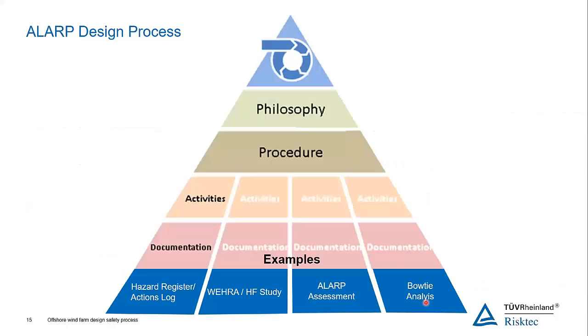So I showed this diagram earlier, and there are a few examples here listed of the types of processes and documents that will be generated. So the activities: you might have to produce a hazards register, for instance, and an actions log. You would start by identifying your hazards, so a hazard identification exercise would generate that list of hazards.